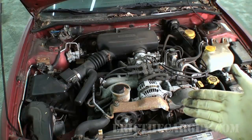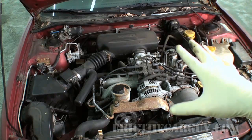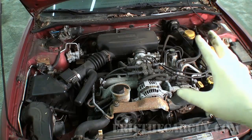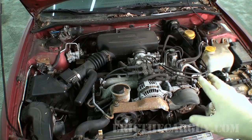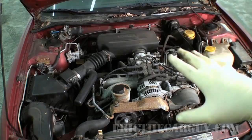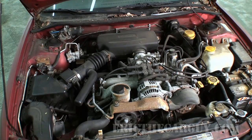Now I'm going to need to check the transmission fluid, and for that I'm going to have to start the vehicle on this car. Now, keep in mind, I've said it over and over again, that's not how it works with Hondas. If you're looking at a Honda, you need to check it with the engine hot and turned off. But on most other vehicles, you check it while the engine is running. If you're not sure, consult the owner's manual for the vehicle that you're working on.